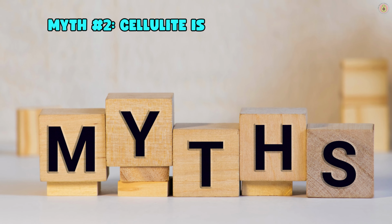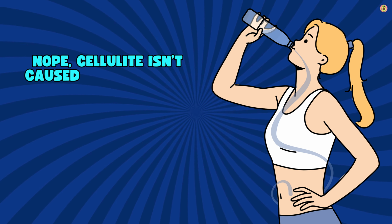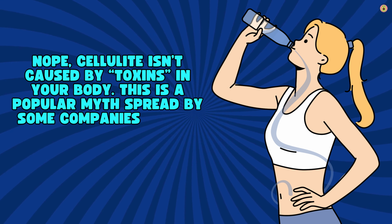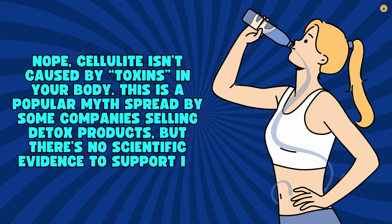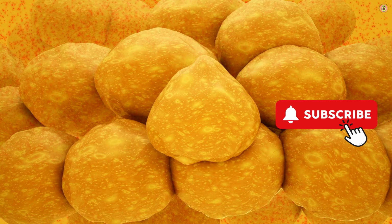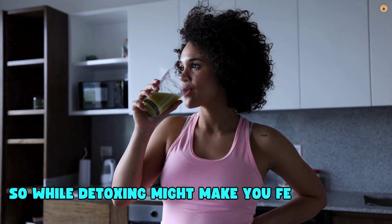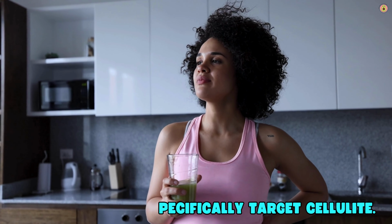Myth number 2. Cellulite is caused by toxins. Nope, cellulite isn't caused by toxins in your body. This is a popular myth spread by some companies selling detox products, but there's no scientific evidence to support it. Cellulite is caused by fat pushing through connective tissue, not toxins. So while detoxing might make you feel healthier overall, it won't specifically target cellulite.